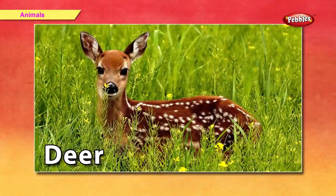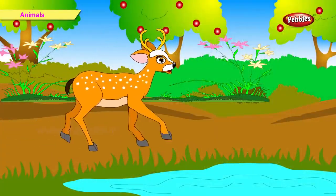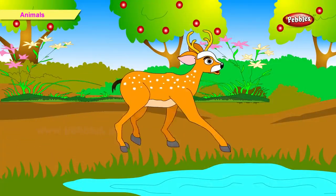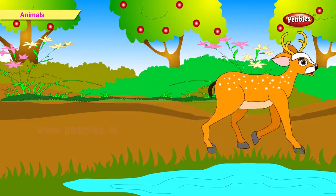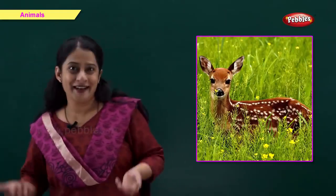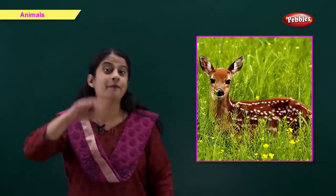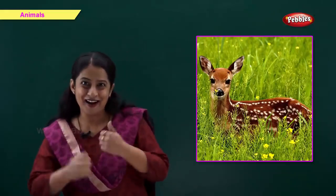Deer. This is a deer. D for deer. Deer is a beautiful animal. And deer runs very fast.